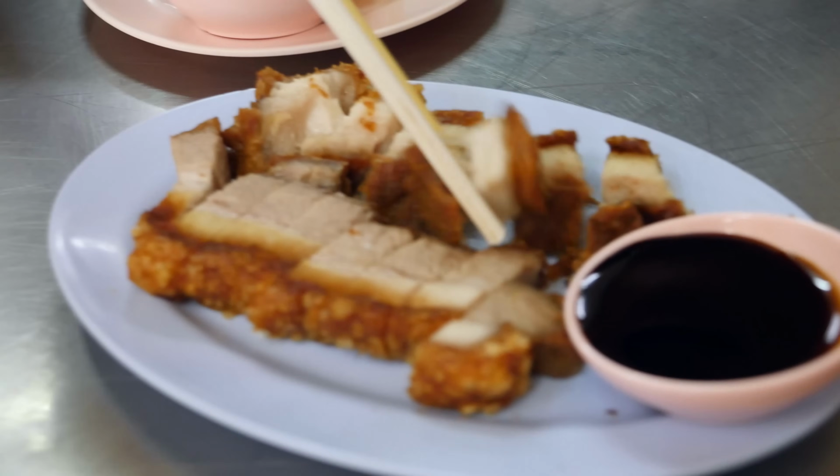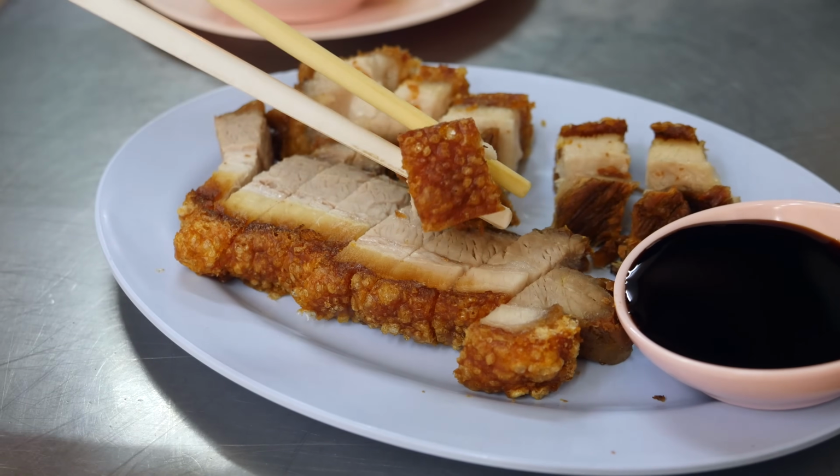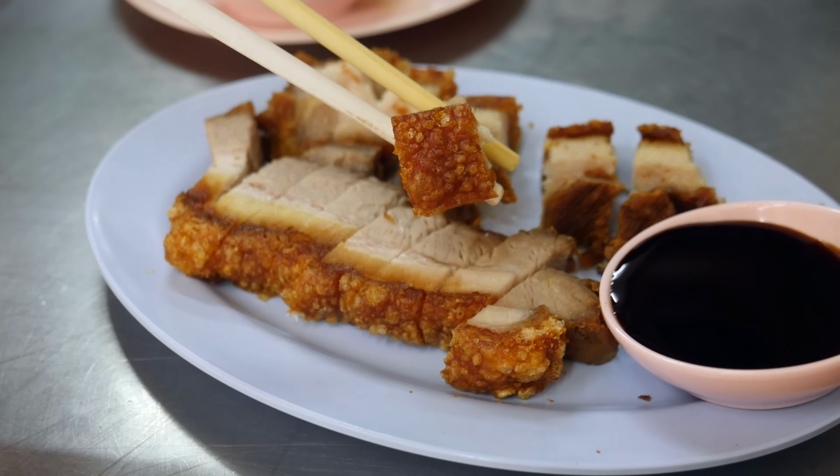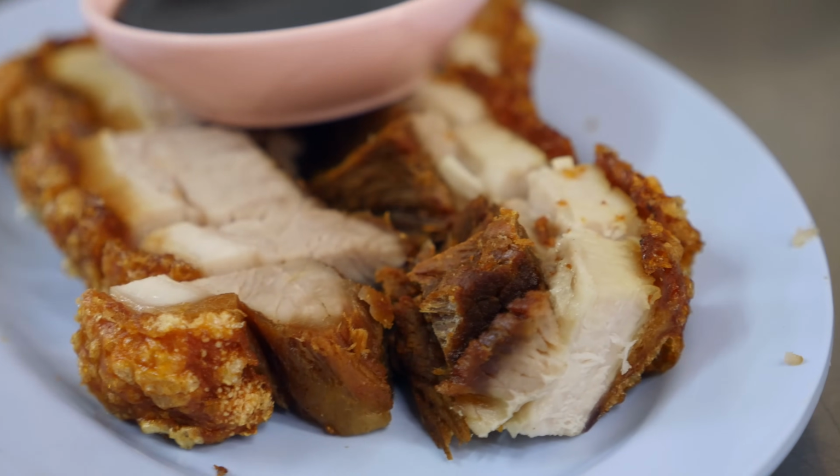I'm gonna grab one right from the middle. Take a moment of silence to admire that golden edge on this piece of pork. I'm not even gonna dip it in the sauce. Oh, wow. We've got two layers of outrageous crispiness, and then that creamy, melt in your mouth, soft pork.